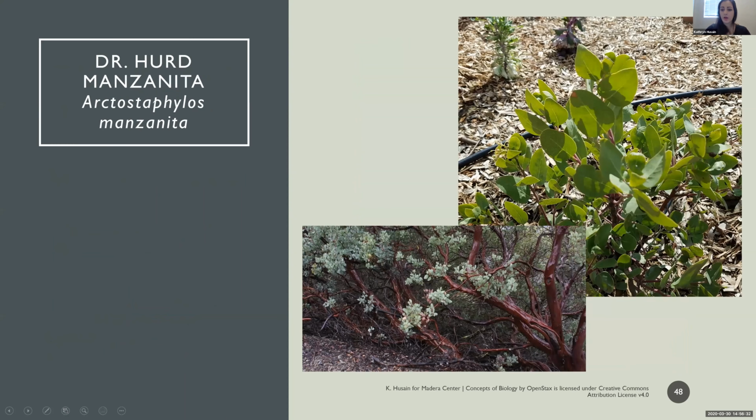This one is called the Dr. Hurd manzanita. Manzanita in general, Arctostaphylos, are so important, especially in California and to indigenous communities. So if you ever are hiking and it gets really hot, the temperature inside of manzanita groves is actually about 10 degrees colder than the surrounding environment. So if you are burning up or if you're lost, crawl under some manzanita and wait for help, because that is your best chance on a hot day.